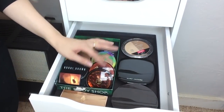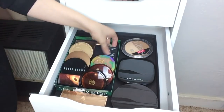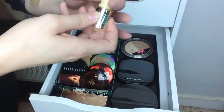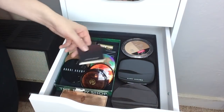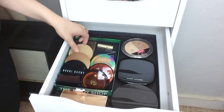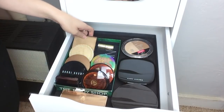So I have a Body Shop bronzer, 2 Physicians Formula bronzers. I have my NARS Laguna back here. I have a sample of the Benefit Hoola. Is this the liquid one? No, it's the stick. I have the Kevyn Aucoin contour powder, a Bobbi Brown bronzer, a Laura Geller bronzer, a Too Faced chocolate bronzer, and then the Tarte Park Avenue Princess behind it.